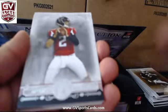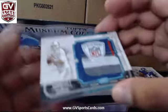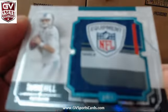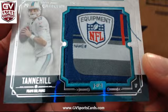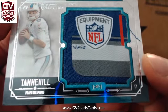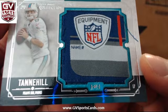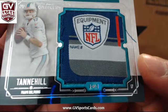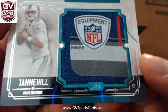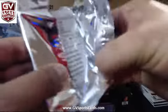Raiders, Eric Dickerson, Matt Ryan, Jadeveon Clowney, Andre Williams, and Ryan. Wow. 1 of 1 laundry tag, Ryan Tannehill. Oh, sweet, sweet D. One of one. Nice set there. And a frame autograph.